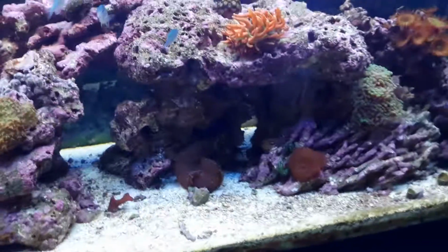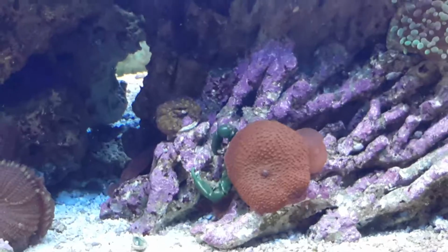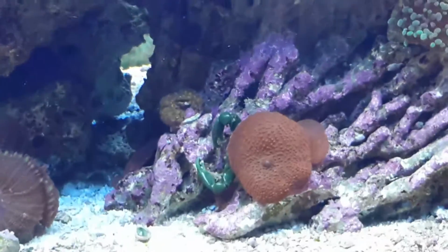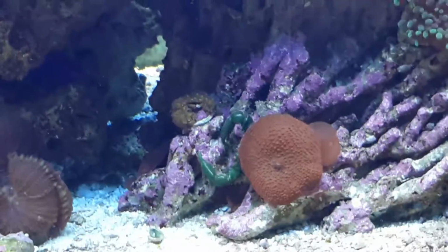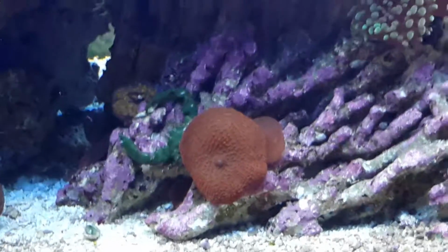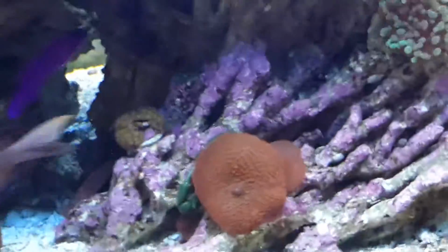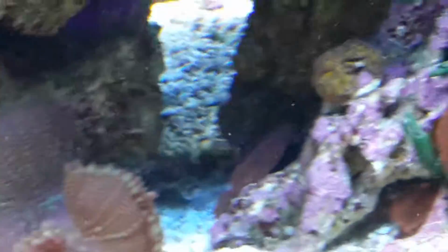Got a bunch of mushrooms that have actually spread out. There's one of my emeralds right there. He's huge. I've got 4 of them in there, 2 little ones and 2 fairly decent sized emerald crabs. These mushrooms here have multiplied. I've got about 8 or 9 of them. I only put 2 of them in there. Let's see, you can see some of them back here.